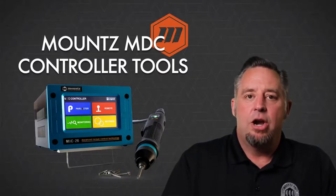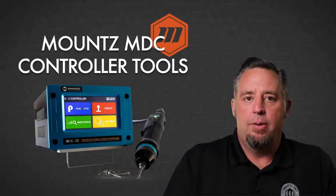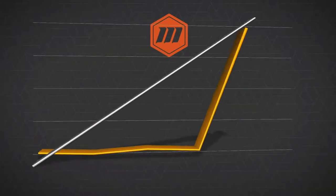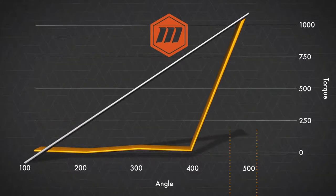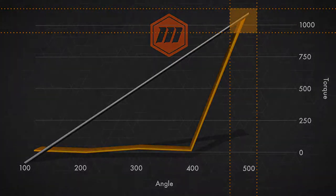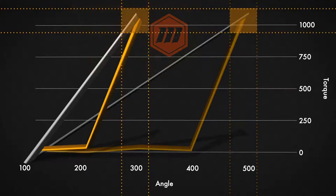But as it relates to error proofing, let's take a look at one that we can certainly implement that is not too terribly difficult. If we look at this torque curve, we've got two graphs here. One is our torque and the other is our angle. So the orange is the torque and the gray line would be the angle. Now, when I say angle, that means the amount of rotation that a fastener would go through.